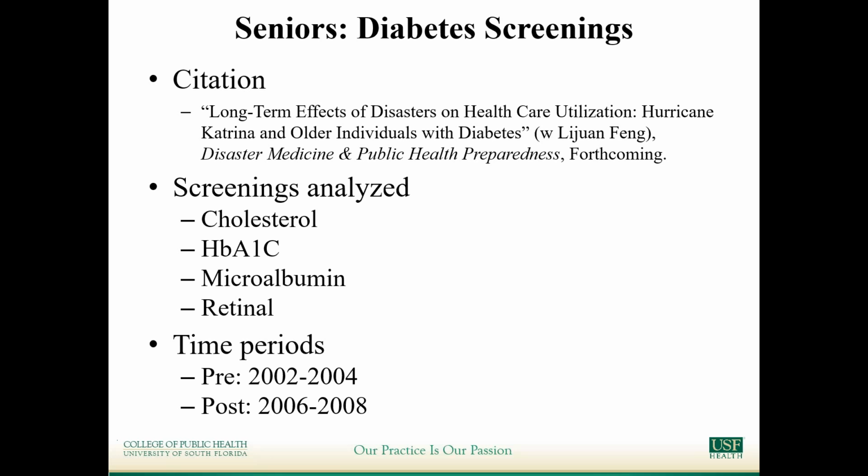And you'll see that one difference about the senior analysis from the child analysis is these longer time periods. So for our pre-period, we're actually using 3 years of data, 2002 through 2004, and our post-period is 2006 through 2008. One of the large factors that allows us to have these larger time periods relative to the child analysis is just the difference in how Medicare and Medicaid operate. Medicaid is a relatively high churn type of coverage where individuals tend to move in and out of the coverage relatively frequently, and so it makes a longitudinal analysis more difficult. Whereas for Medicare, once a senior qualifies for Medicare, they're in Medicare essentially for life.